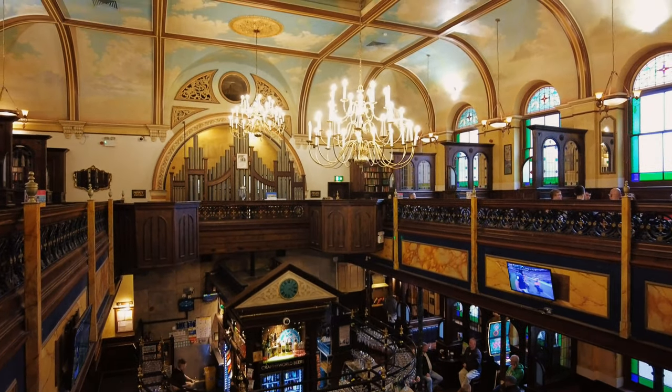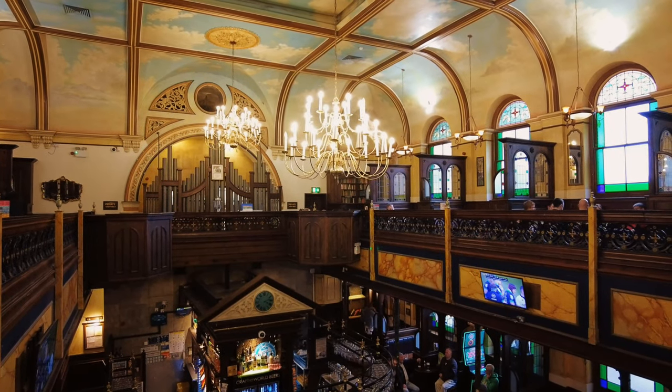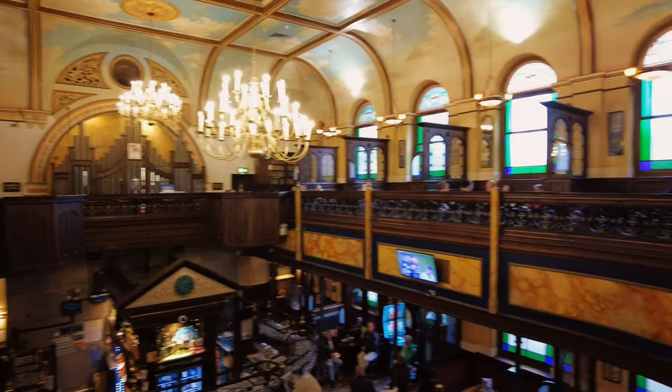Even got the church organ there at the front as well, which is quite interesting. Yeah, very nice pubs. There's stained glass windows as well.